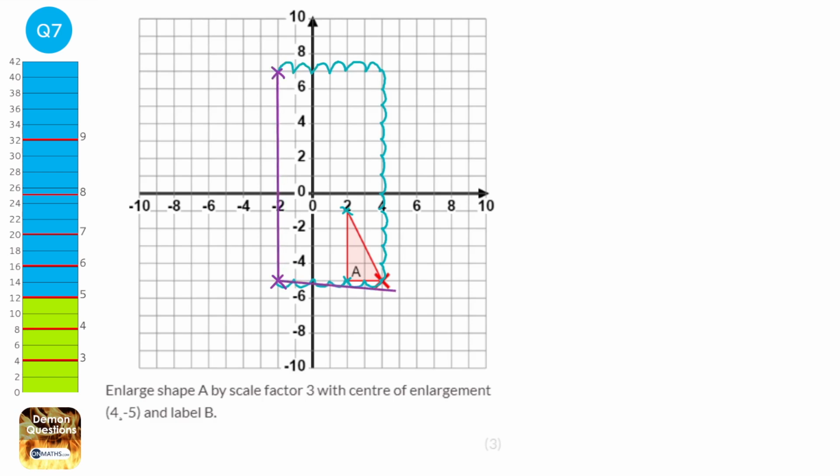So we draw in our new shape, and there we go. And it says to label it B, so I'll put a B in it.